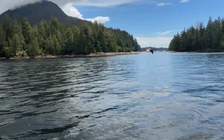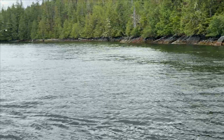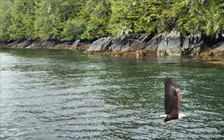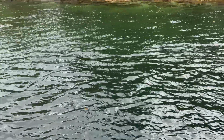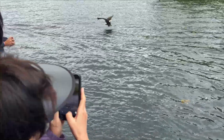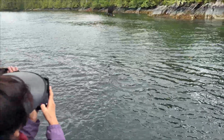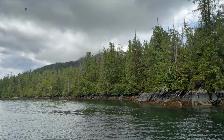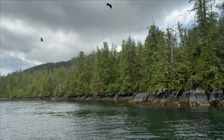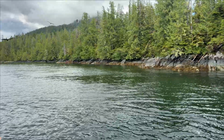Southeast Alaska is home to one of the largest concentrations of bald eagles anywhere in North America, with an estimated population well over 30,000 in the region. Ketchikan is sometimes called the bald eagle capital of the world. A bald eagle's wingspan can reach 7 feet, and its eyesight is estimated to be 4 to 8 times sharper than a human, allowing it to spot fish from hundreds of feet in the air. They weren't officially removed from the U.S. endangered species list until 2007, after decades of recovery efforts to save them.